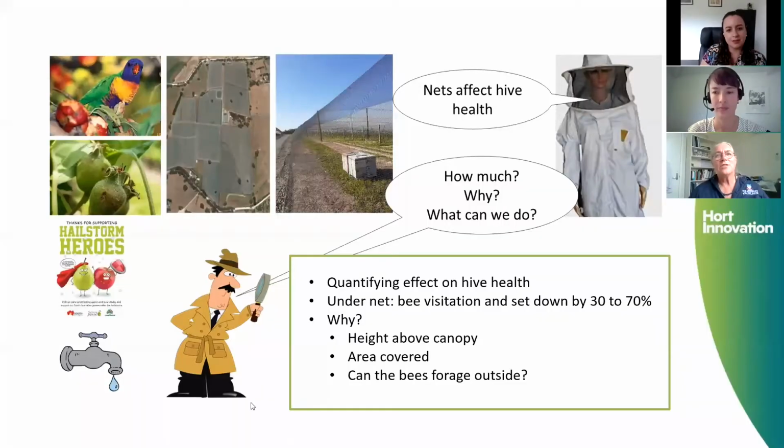Obviously, there are large benefits with regards to netting. You've got hail, you've got birds and sun, as you said, but there's also big water savings to be gained. I've heard from growers that that can be up to 50%, which is very, very substantial, of course. So those nets pay themselves back that way. But according to beekeepers, those nets also affect hive health. But we don't know how much, we don't know why that is or what we can do about it.